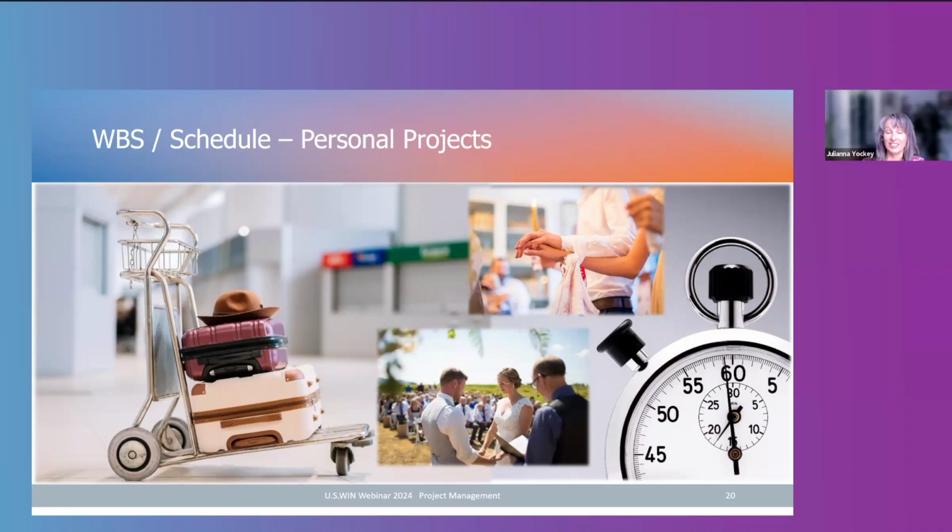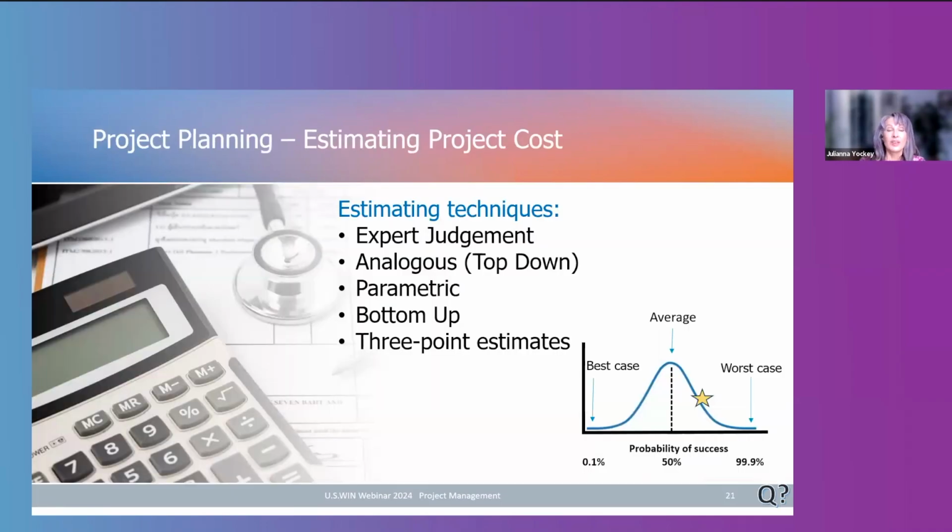Thanks, Christine. Actually, that was a really great example because it gives you a really accurate sense of how much detail does actually go into the schedule. Every single thing that you need to do is potentially its own task. So thanks, Christine, for sharing that. That was a really good example. Okay, so let's jump into estimating.